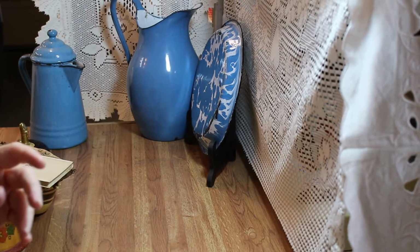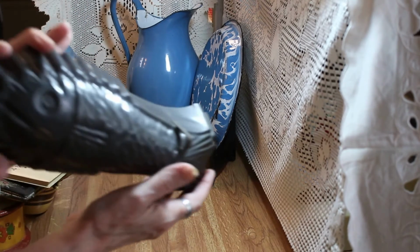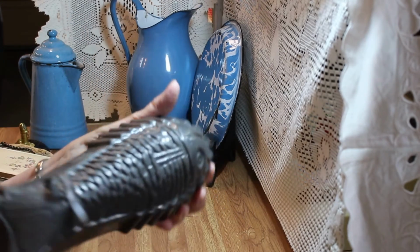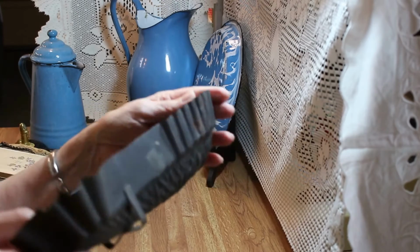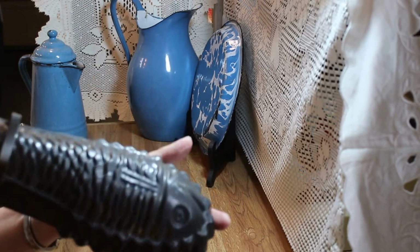So that's an early kitchen tool. A couple more tin pieces. This is the fish mold. You can see all the embossing there. It's the fish, and it does say on this one, made in West Germany.